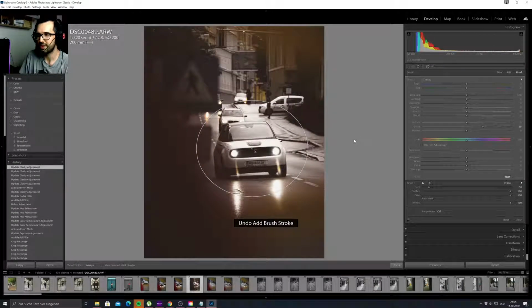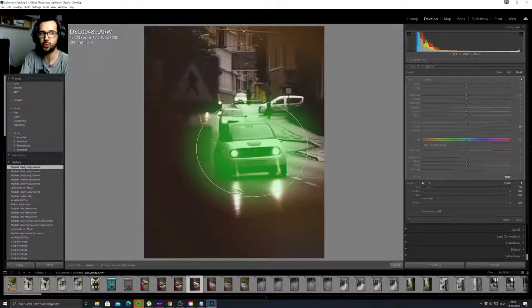So, brush stroke. Now the mask, by pressing O on your keyboard, your mask selection comes up in a red overlay. If you press Shift and O, you can switch your colors. So if you have a very red image or a very green image, you can switch the overlay from red to green to white and to black, I think, and that's everything, or all the colors you need. Mostly I work with red or green, sometimes white if I'm doing it on a weird area, but in this case red is okay, I can see that.